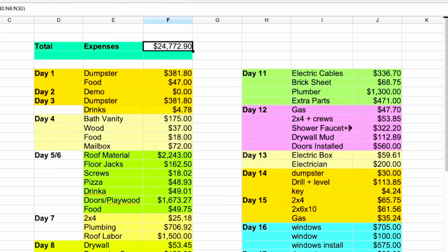But the good news is the majority of the big stuff has been completed, such as the roof, the HVAC system, the plumbing, the electrical, and the windows. So that is the good news. Now we have a ton of small cosmetic stuff that we need to finish.